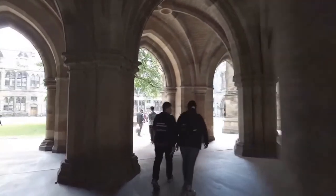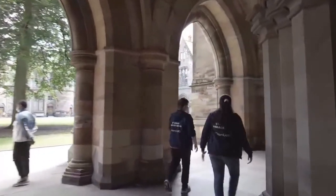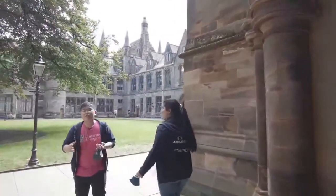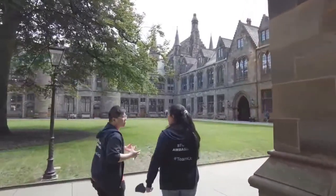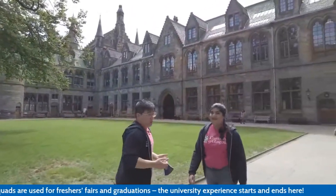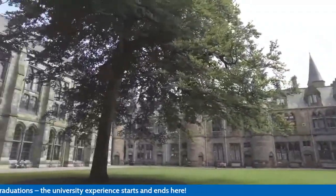Oh, I really miss taking pictures here. Yes, definitely. It's so pretty here. You can see quite a lot of people are taking pictures right now. You will always see tourists here because it's such an Instagrammable university, which is good for you because you actually get a lot of time to take pictures yourself. Exactly. But here we are in the West Quad.